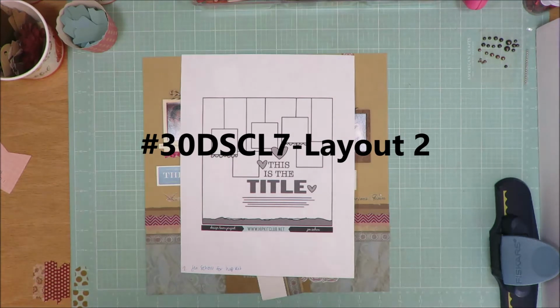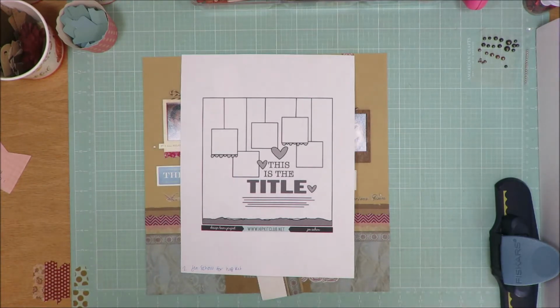Okay friends, I am back. I have completed the layout. This is layout number 2 for Christy's Beautiful Life 30 Days of Sketches round number 7.